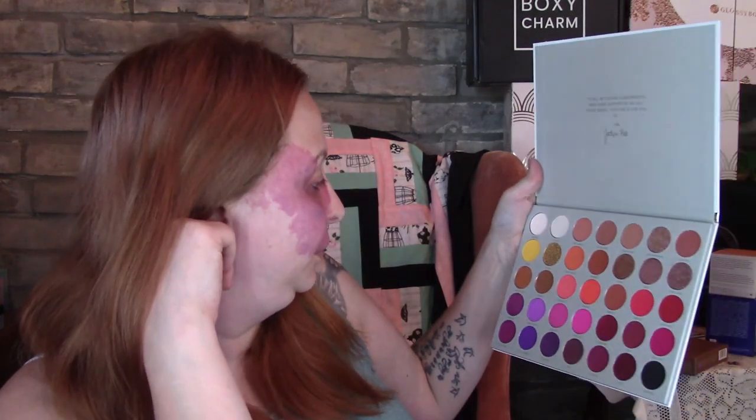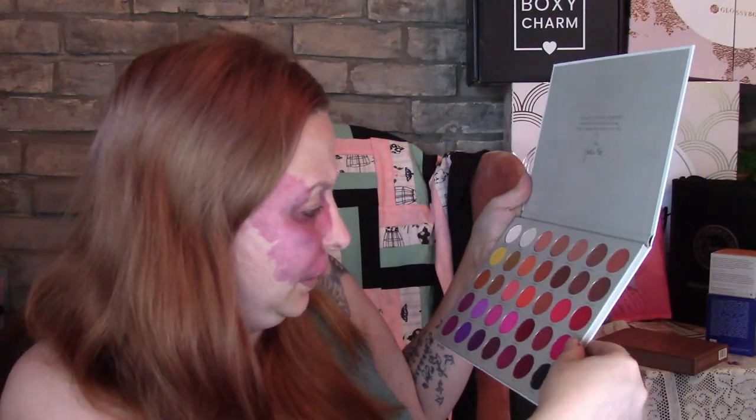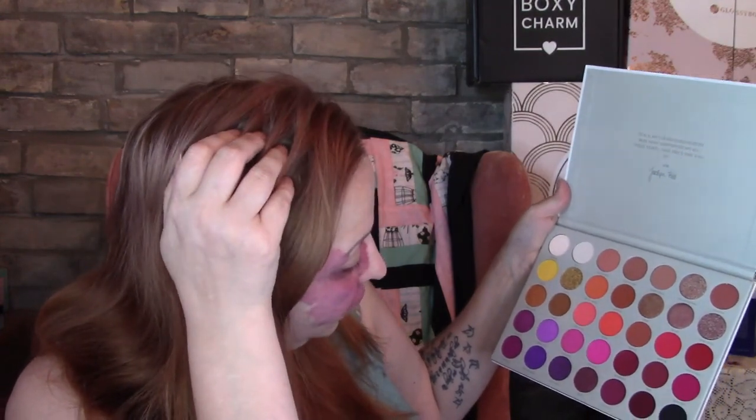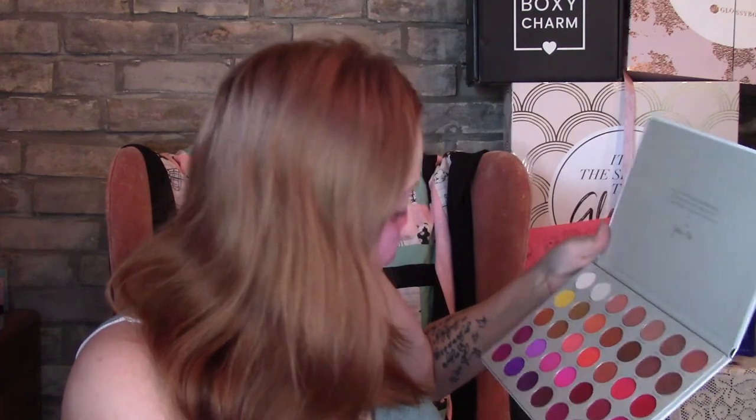Okay, so this one's really, really cute. I really like this Living My Best with the red sparkles in it. I'm not a big red person, but I definitely wanted to try the red, especially after the Morphe Coca-Cola one. Temptress is a really nice one too. I'm obviously not going to give that a go right now.